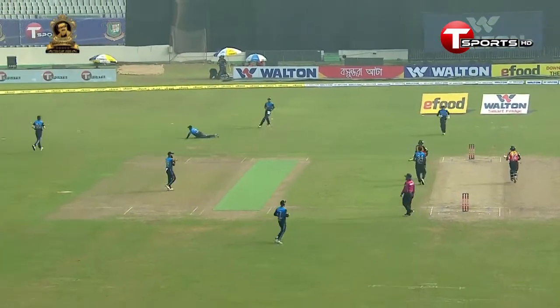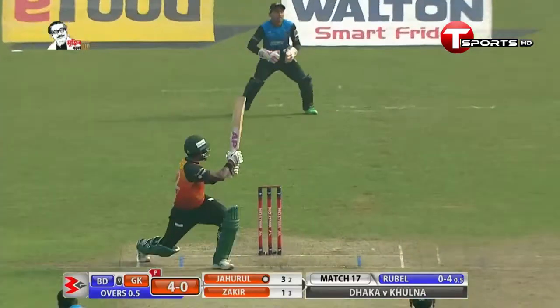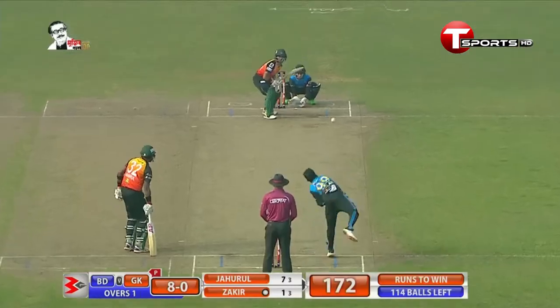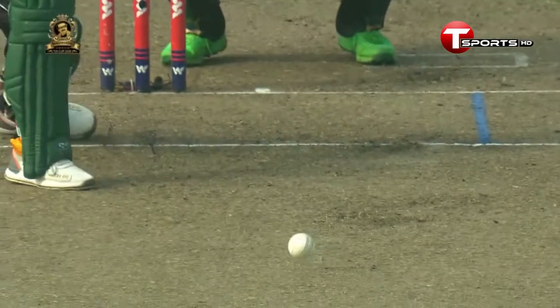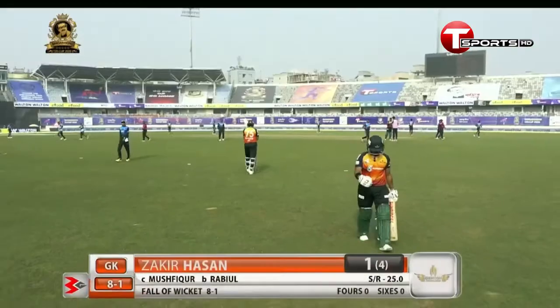That's why you normally get him. There you go, Shamus. No respect. Oh, that's an edge, is it? It is. There's the width on offer. Very full. There's that leg side nature. That's a knock. He hangs his head.